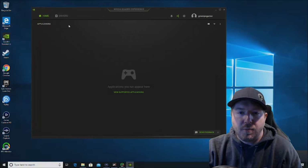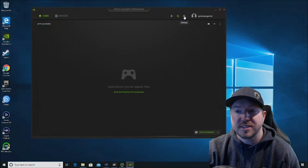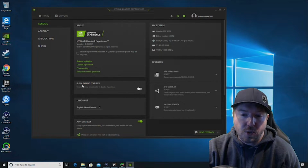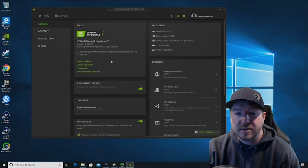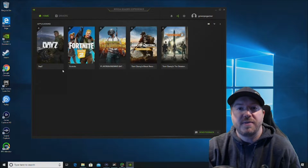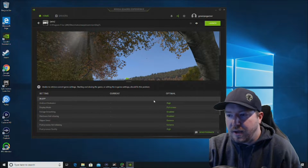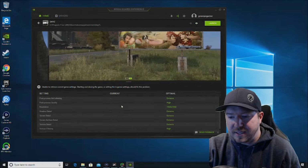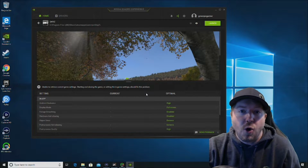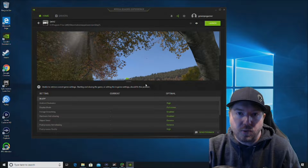We did download a bunch of games, and we were expecting them to pop up in this applications area, especially with this gaming remote that shows up. But they didn't show up. So we had to go into settings, and then we had to go show gaming features. Once we enabled this, we go back to home, and now it shows all of the games that we have installed. It's similar to the GeForce Experience, where you can click on details, and then you can click on optimize. Obviously we haven't opened this game yet, so the current is nothing, but they do have the optimal settings. So once we open this game, we'll be able to optimize it based off what NVIDIA says the best settings will be for our hardware.